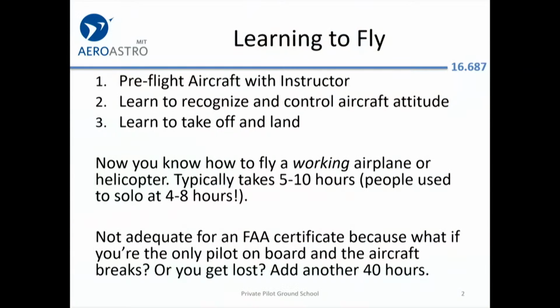Now we'll learn about the process of learning to fly and some of the regulations around it that will be on the test. When you learn to fly, you'll pre-flight the aircraft with the instructor and learn how to inspect everything. The first few lessons are really about learning to see the aircraft attitude, seeing whether you're pitched up, pitched down, banked left or right. Most people have a fairly easy time with that. Then you learn to take off and land. As I said earlier, that takes about 5 or 10 hours.